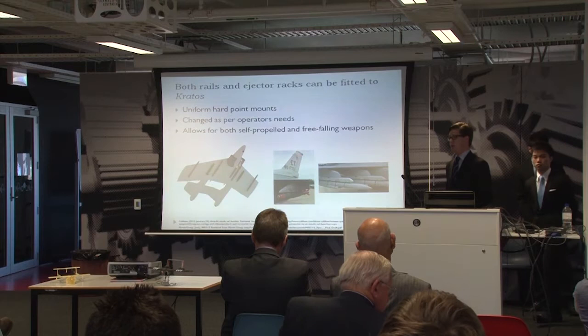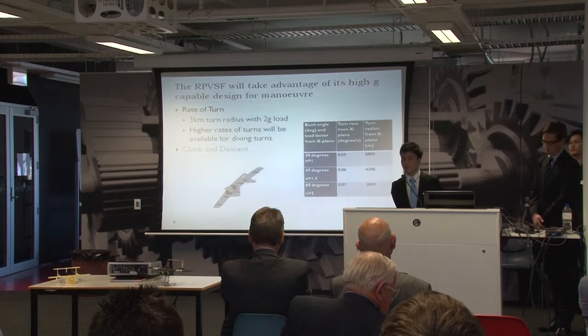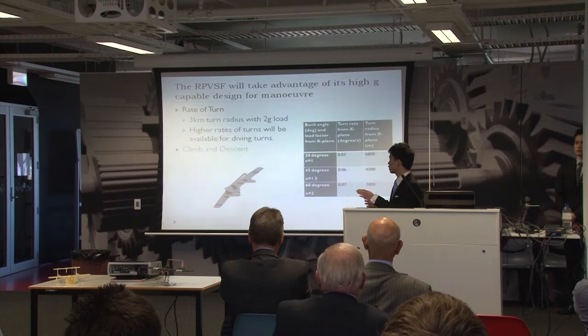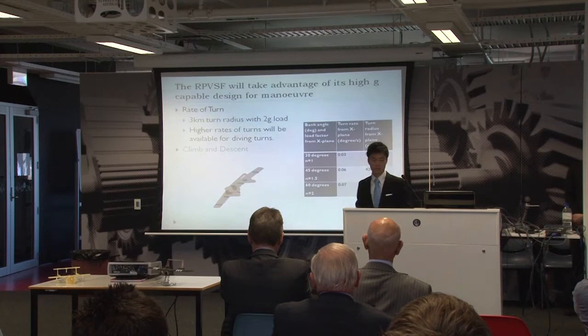One of the example missions that we've conducted, we tested on the rigid turn of the aircraft. The turn radius of the aircraft is 3 kilometers with a 60 degree bank angle for the 2G window. And of course, a higher turn rate can be achieved with the system of elevated deflections.